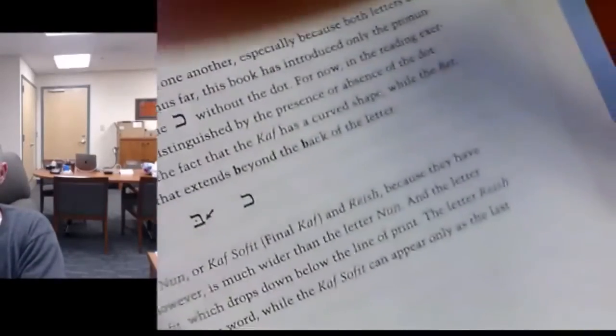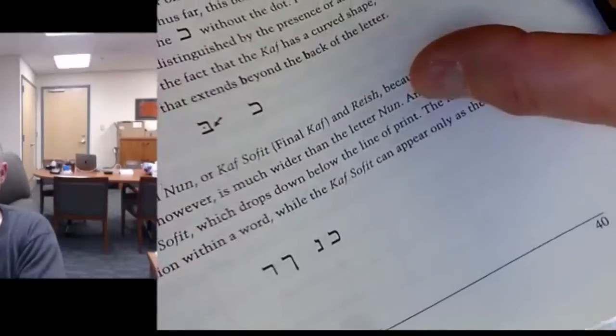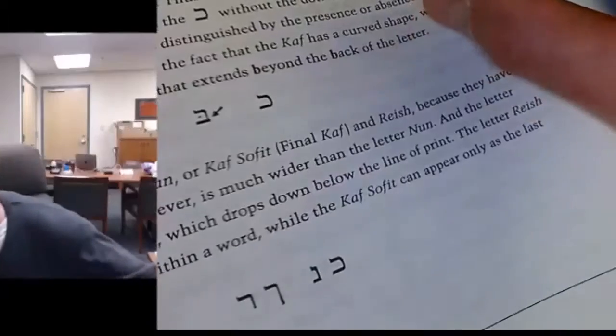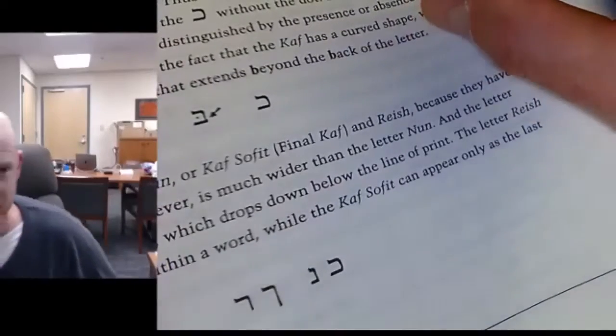Does the bet always have the dot? The bet always has the dot, but there's another letter that's a vet, which we'll learn later, that doesn't have a dot.